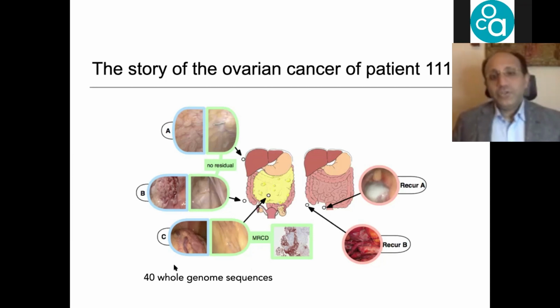Before talking too much jargon, I'm going to give you a little bit of background about what we mean by whole genome sequencing.